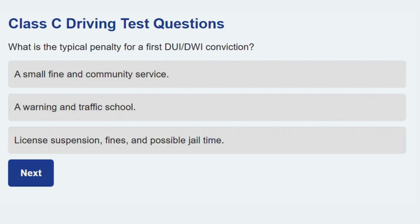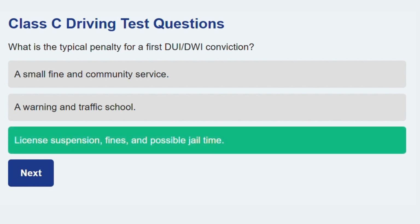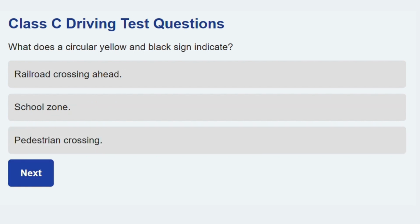What is the typical penalty for a first DUI DWI conviction? License suspension, fines, and possible jail time. The law punishes impaired driving severely. Drive sober. Keep rolling.